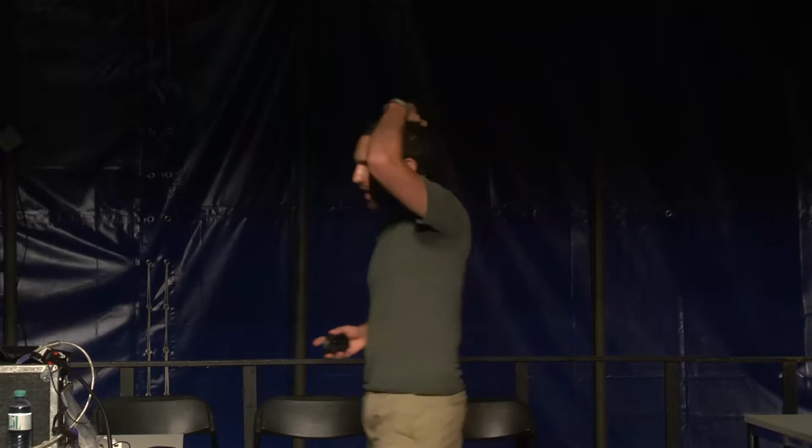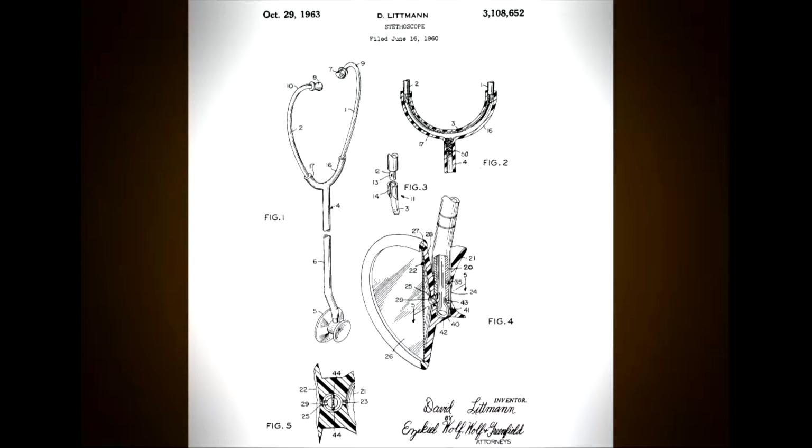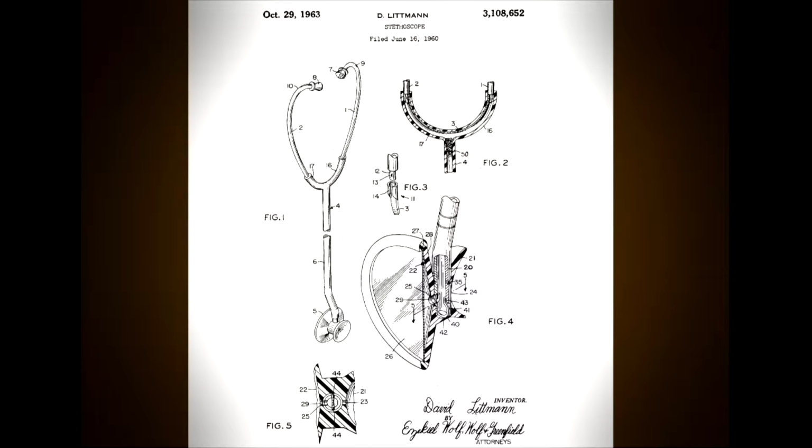This here is the patent that covers all of the workings of the modern stethoscope. You'll notice from the date that it's dated 1963 for the patent issuance, 1960 for the patent filing. Even in the United States, that patent has expired. It's long expired. There was some additional work done on stethoscopes after this, mainly by one small group of people. They sort of modified a little bit how to listen. This particular patent covers the modern Littmann Cardiology 3, the main stethoscope.